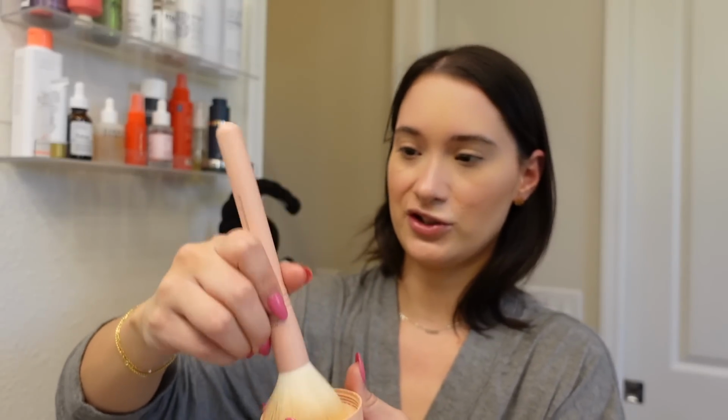And with the same little sponge, I set around my eyebrows because I find if I do it with a powder brush, it gets all over my eyebrows. So I'm using this setting powder brush by Sigma. This is the Christian Dominique collection, which I think these are so beautiful. These brushes, they're so pretty.